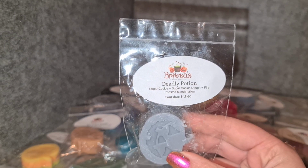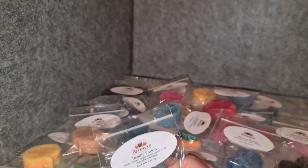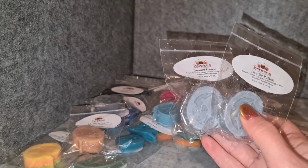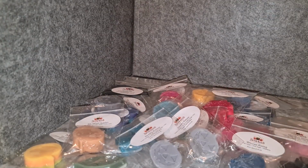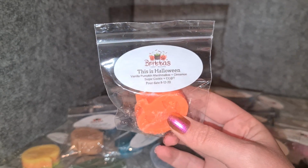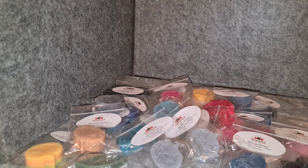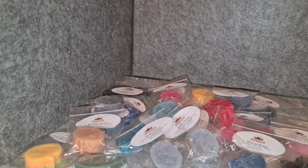Deadly Potion. So, did I have this one before? Yes, I did. That was the one I really liked, so I've got 2 pieces of that one. So that's good. One less to talk about and one more to melt because I really like that one. This is Halloween, so vanilla pumpkin marshmallows, cinnamon sugar cookie, and cupcakes at Tiffany's. So just plain fluoro orange.